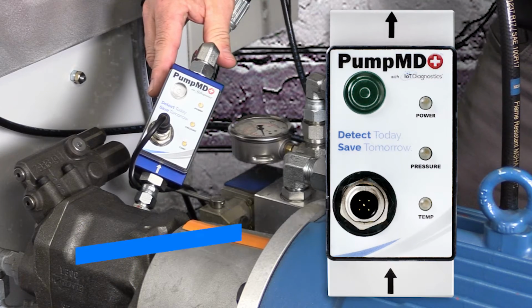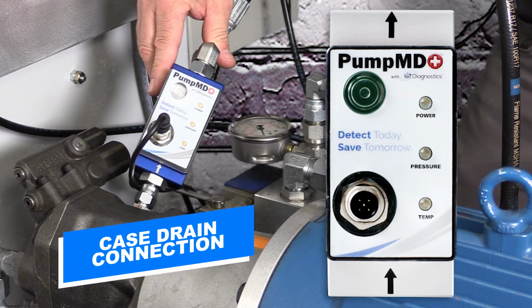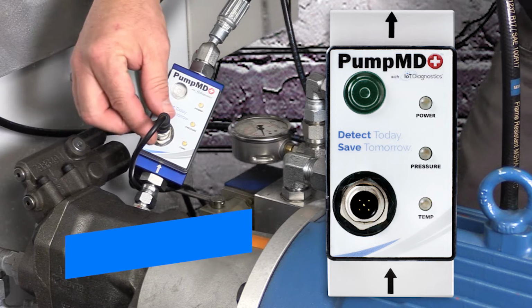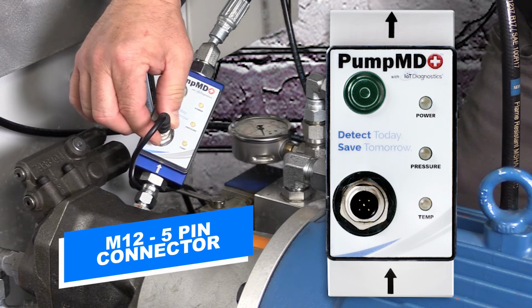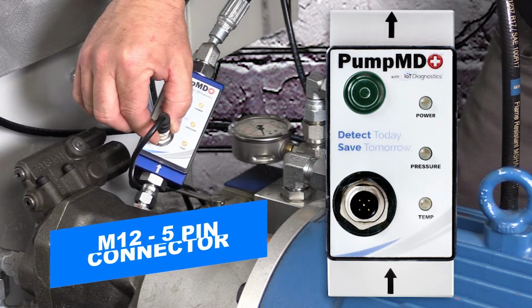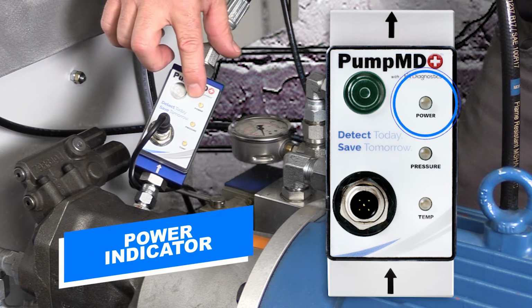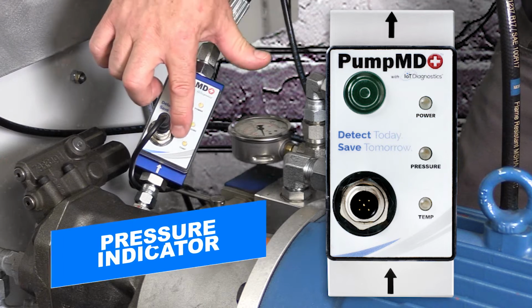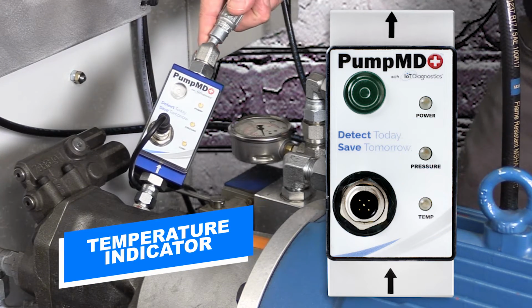As you can see here, we're connected directly to the piston pump's case drain port. On the other side, we're connected directly to tank. We also have an M12 5-pin connector with our 24-volt DC power supply. Also, we have a power indicator LED, a pressure LED indicator, and also a temperature LED indicator.